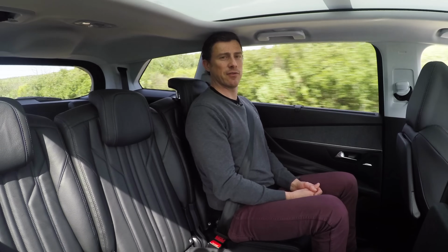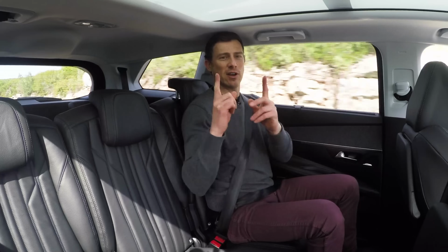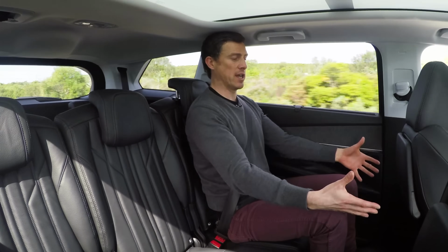So now we come to the main differences between the 5008 and 3008. So the extra 20 centimetres is actually between the front and rear wheels. That means more cabin space. And if you look down here, I've got absolutely loads of knee room.